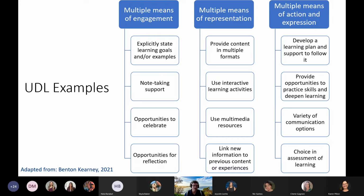Multiple means of representation we can probably imagine. Those are things like using multiple formats for the same kind of information, using interactive learning activities, incorporating multimedia resources, linking to different information, for example, that helps students build upon the knowledge that they already have. And then multiple means of action and expression: developing a plan and sticking to it, opportunities to practice skills, providing options for the way in which students communicate with you about their learning, and choice in assessment.